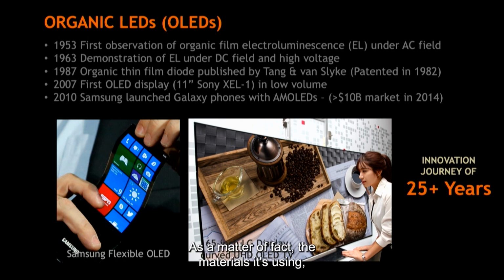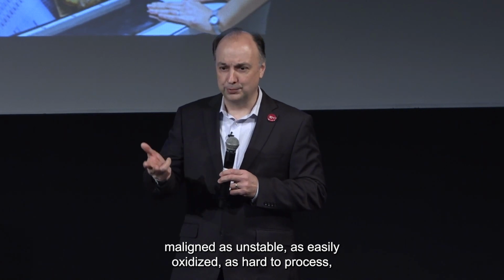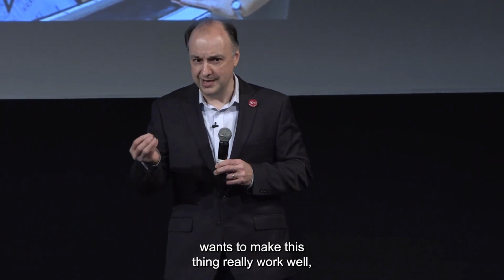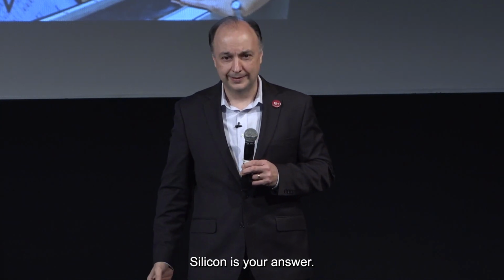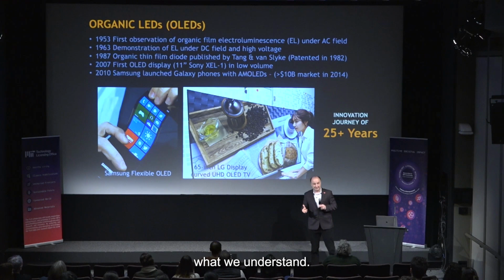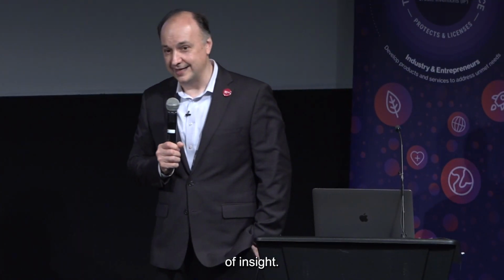As a matter of fact, the carbon-based materials it's using have been universally maligned as unstable, as easily oxidized, as hard to process, as impure. Why would you ever, as an electronics aficionado or electrical engineer or scientist who wants to make this thing really work well, even look towards these materials as a way to go forward? Silicon is your answer. Well, it doesn't glow. Okay, let's find something else that glows, but it has to be silicon, right? Because that's what we understand. The challenge of OLEDs actually gives a tremendous amount of insight.